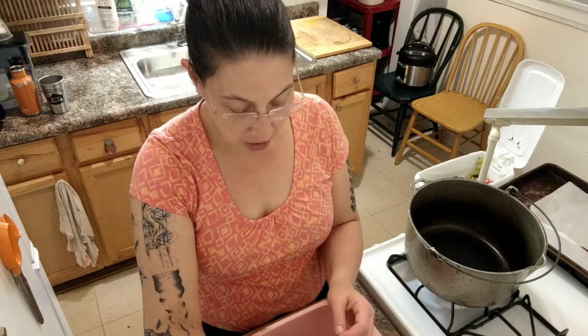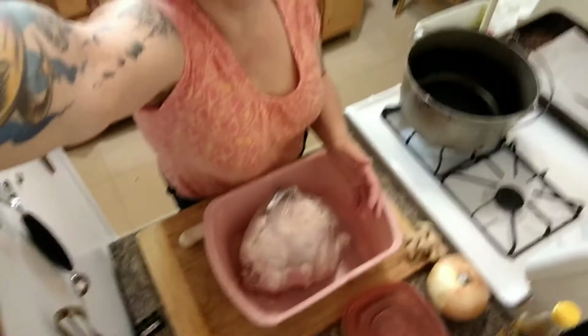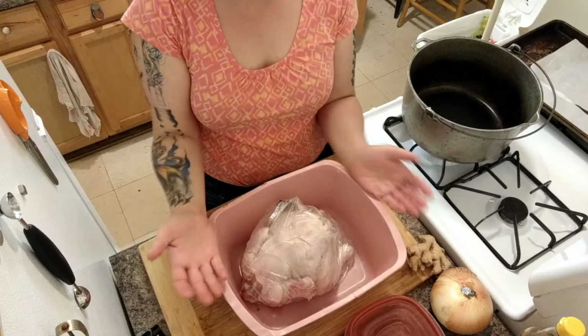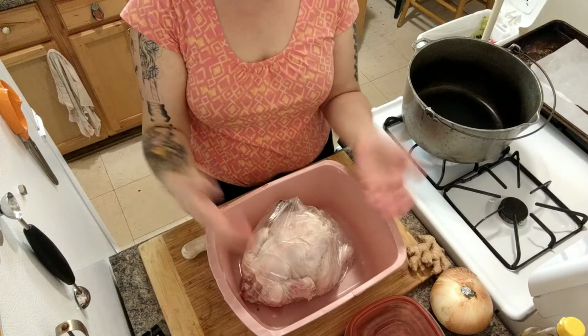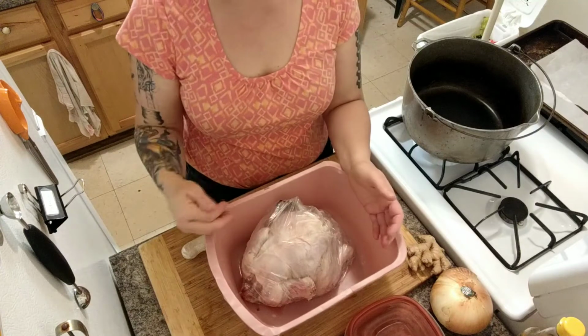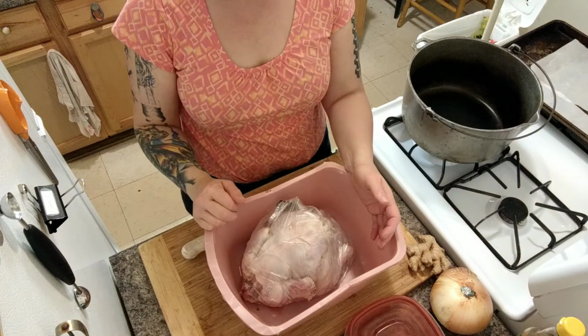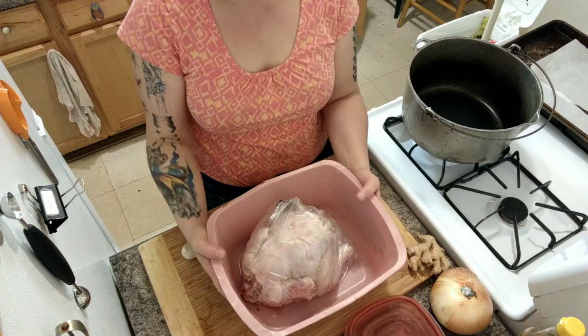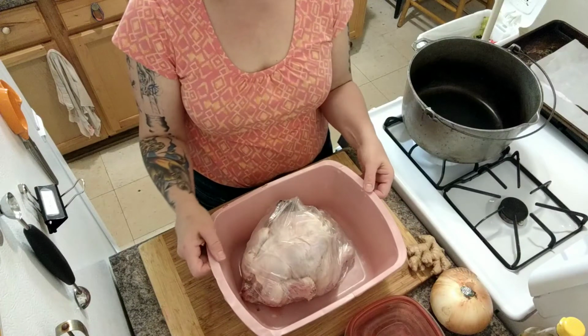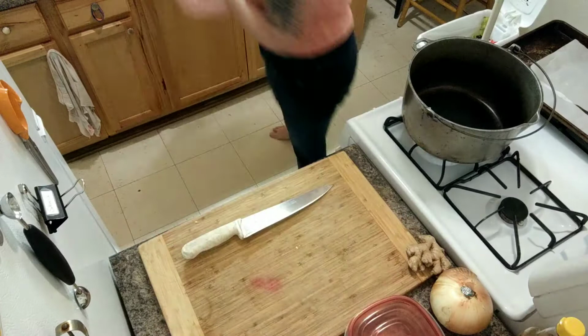Anyway, so here's my chicken. But before I touch it, raw chicken is inherently dangerous. It can have pathogens on it, and so we always want to be super careful when dealing with raw chicken. It was frozen when I got it from the food pantry, so I took it out and put it in this pink bucket in my refrigerator and let it thaw for 3 days. It's now thawed, and I'm going to put it back here on the side.